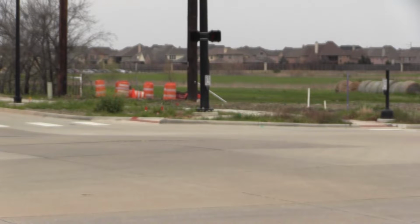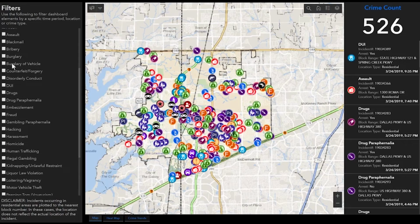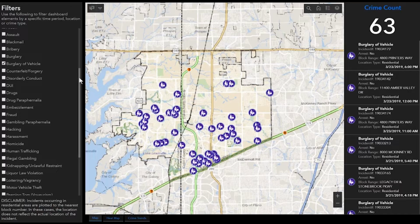The Frisco Police Department released a new crime app, an application that displays crime reports. Let's see how it works and how it could benefit you. So basically, I have it pulled up right here. We put the crimes in there, but they're categorized by topic. In other words, property crime, crimes against persons, and the other types of crimes that we have.